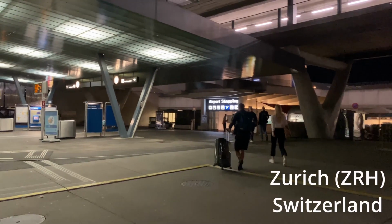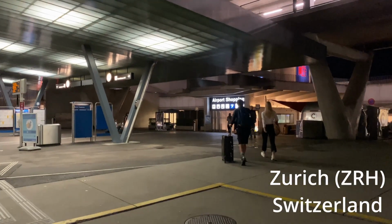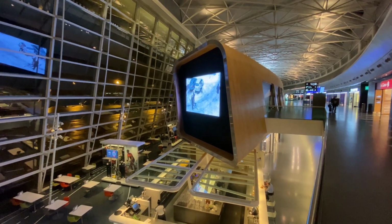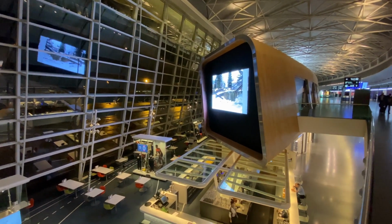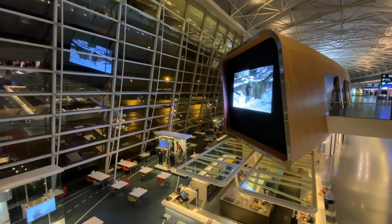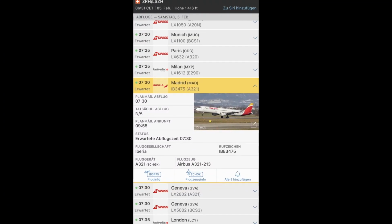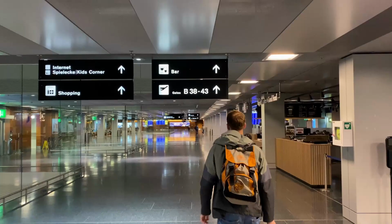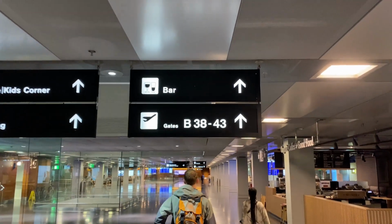Hello from Zurich Airport on a very early morning in February. We have just arrived by bus and within a few minutes we were already in the airside terminal. We didn't have much time, so we headed straight to our gate where we are going to board this Iberia Airbus A321-200 to Madrid, where we will connect to Iberia Express.